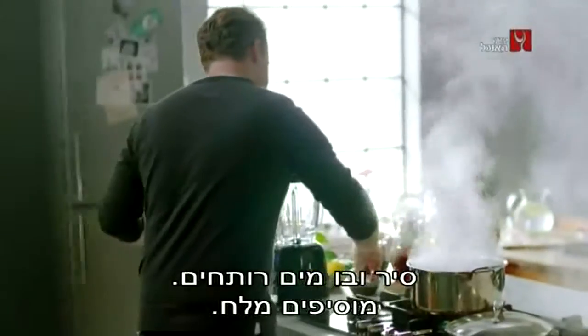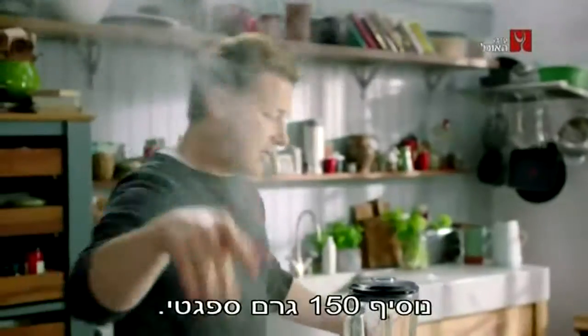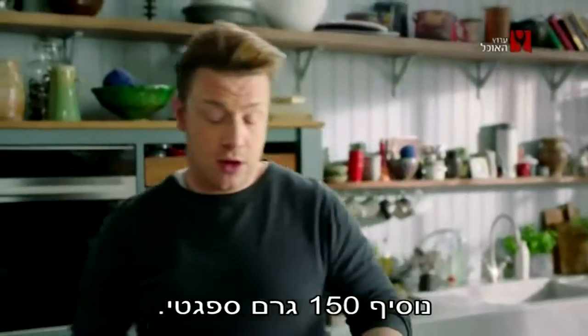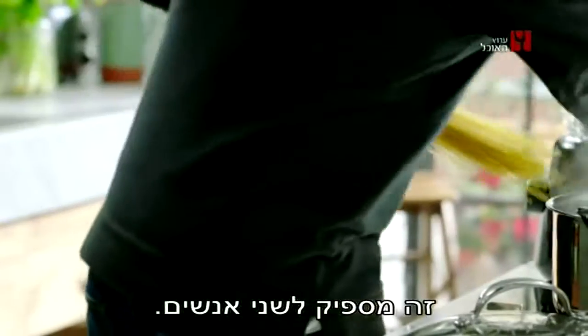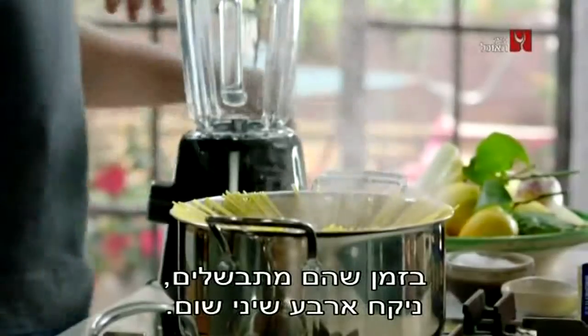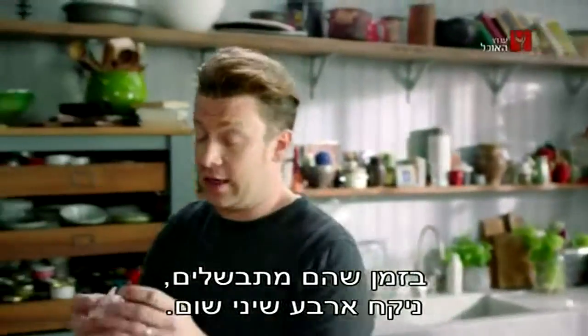Pan of boiling water. Salt goes in. We're gonna go in with about 150 grams of spaghetti. This is enough for 2 people. So this takes 8 minutes to cook. Twist it. Now, while that's going, we're going to get ourselves 4 cloves of garlic.